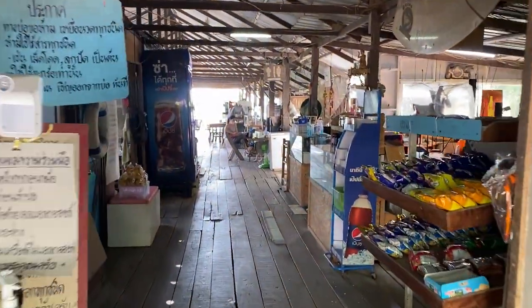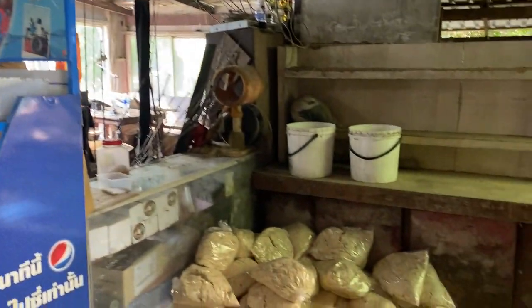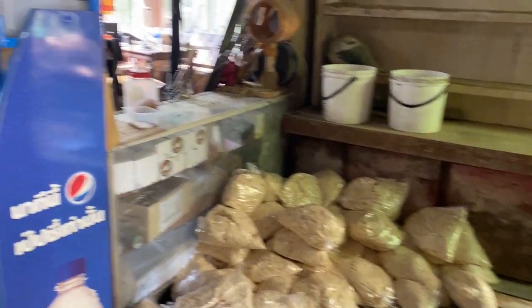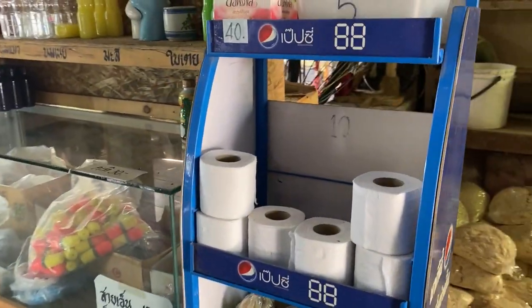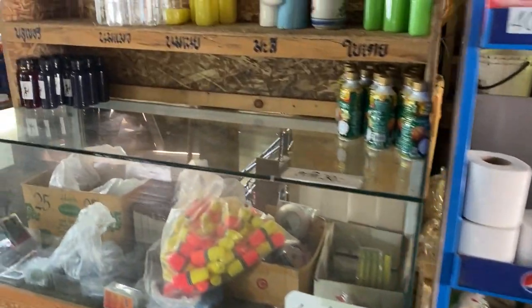Before we get fishing on the Mekong Lake, I'll just show you through the reception area what to expect when you come to Bung-Blar-Buk. As you come into the main reception area on the right, this is where you grab your bread, your ram. Bread is 100 baht a bag. You can get some sliced bread here, 10 baht for a small bag of sliced bread.